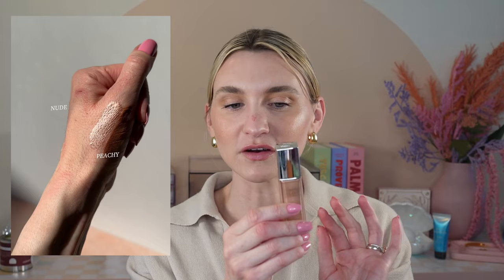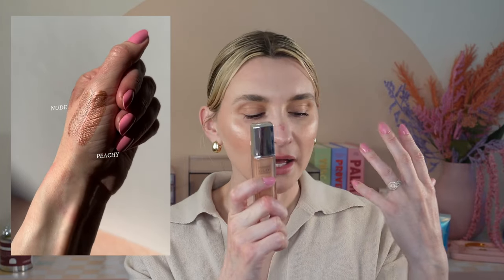I'll also insert a swatch here on the screen so you can see just how different they are. I would say the nude is more of a traditional highlighter, whereas the peachy shade on me is more of a blush. And that is actually what I'm wearing today.